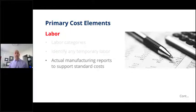And you know, we're talking about labor, and I'm saying manufacturing reports. Remember when I said that a lot of companies have their ERP and MRP systems? So ERP is Enterprise Resource Planning, and MRP is Material or Manufacturing Resource Planning.